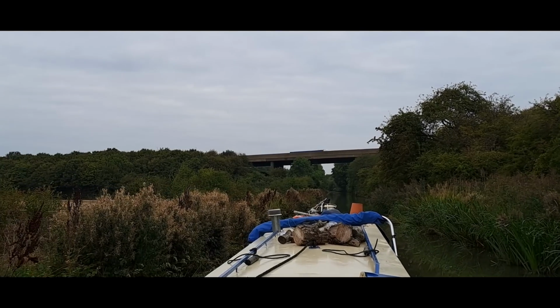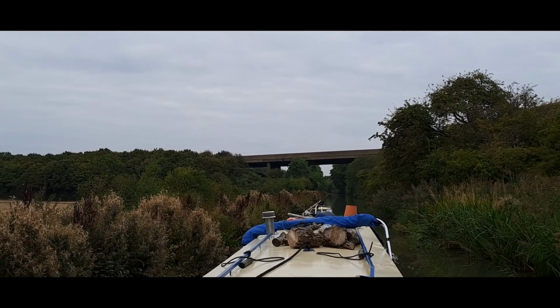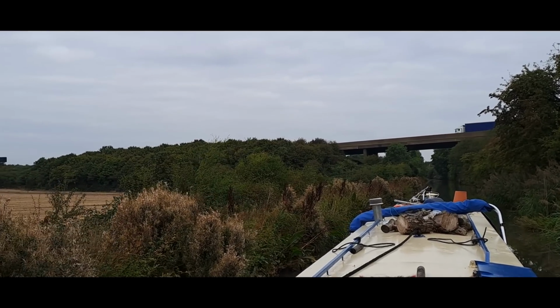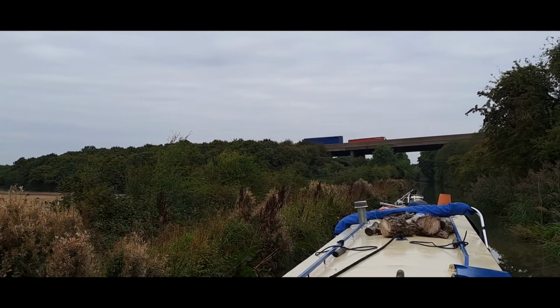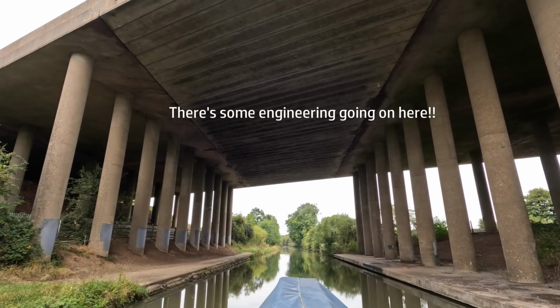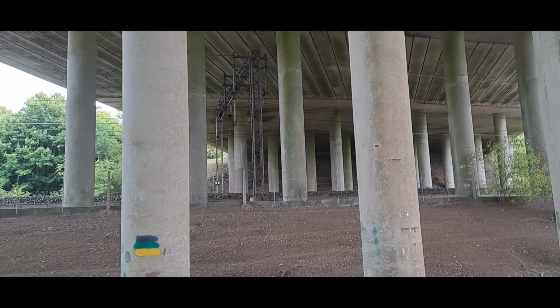Feels like we're crossing a border. We are, the M6. A motorway we know very well. Very well. And this is what under the M6 looks like.